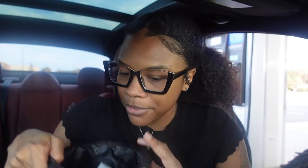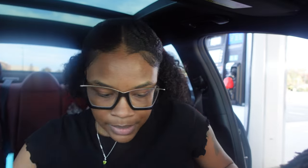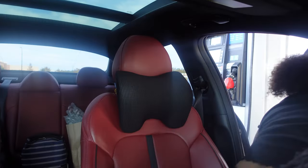Alright. Get your receipt. You know you have to scan it on your app. A lot of y'all have been using my little referral code. Thank y'all, because it's been giving me points as well as y'all. So I'm about to go ahead and throw this out.